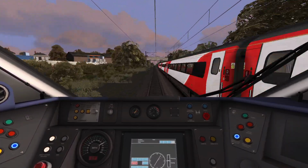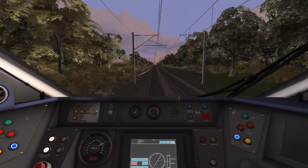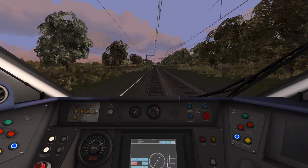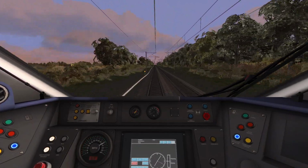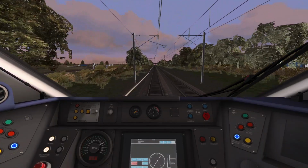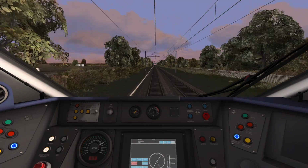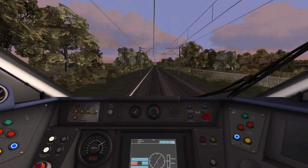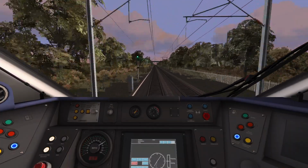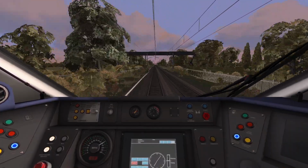There's a 91 set to King's Cross. Yeah, I don't think there are very many of them left because most of the 91 diagrams have been converted to Azumas. I'm pretty sure all of the HSTs have been converted to Azumas because of the farewell tour. So I'm pretty sure Hull Trains doesn't operate any more HSTs, because they've all been converted to Azumas.